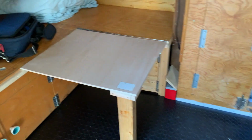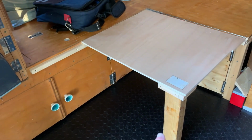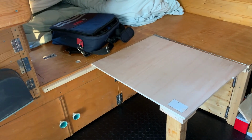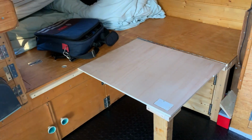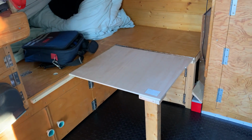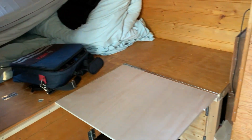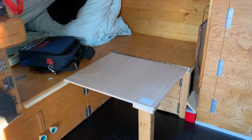Bit of storage underneath. I could potentially extend it over, put another piece of wood in here, which is an option, so I've left that like that. But for now it solves a problem, and it allows a little bit more leg room when going to bed. So there it is, guys.